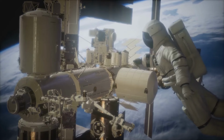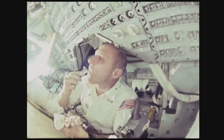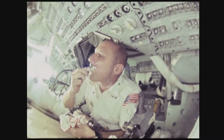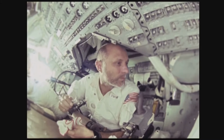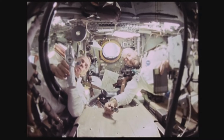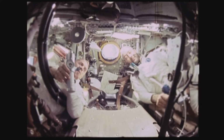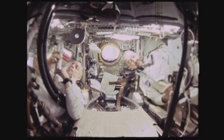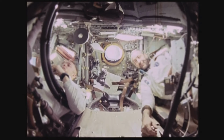Personal hygiene is vital in the confined space of the ISS, and astronauts use rinseless wipes and no-rinse shampoo to stay clean. Additionally, they spend time cleaning the station to prevent the buildup of dust and debris. Keeping the ISS clean is important. A clean environment helps prevent illness and ensures that all equipment functions properly. Astronauts follow a strict cleaning schedule to maintain the station's cleanliness.